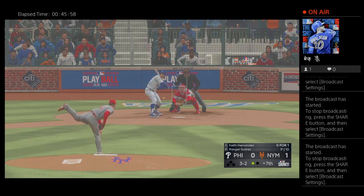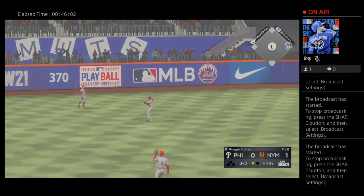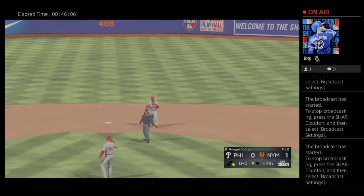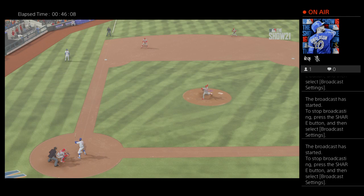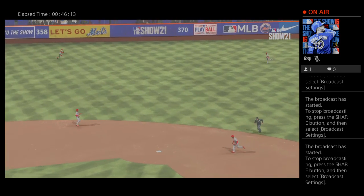Payoff pitch one more time. Line drive to center field. And that's a base hit. One for two in his first couple of plate appearances. Nice piece of hitting right there. Kept his shoulders square, his hands inside the baseball, and was able to fight off a good, nicely executed pitch for a knock.